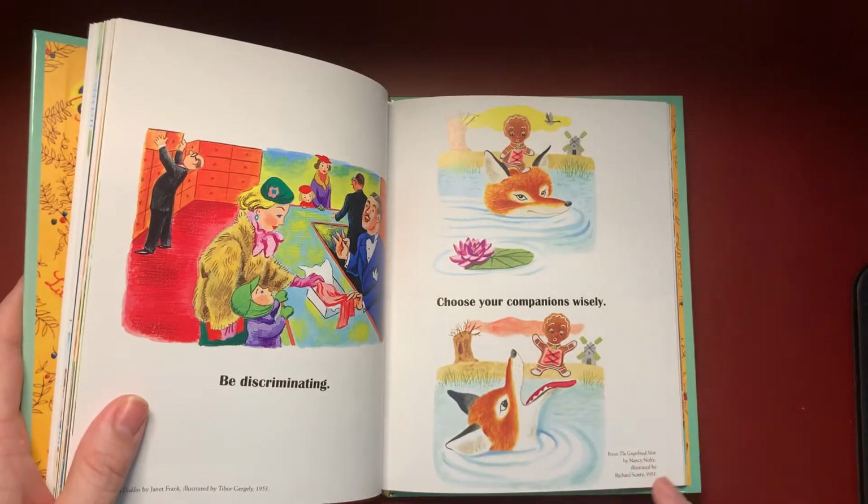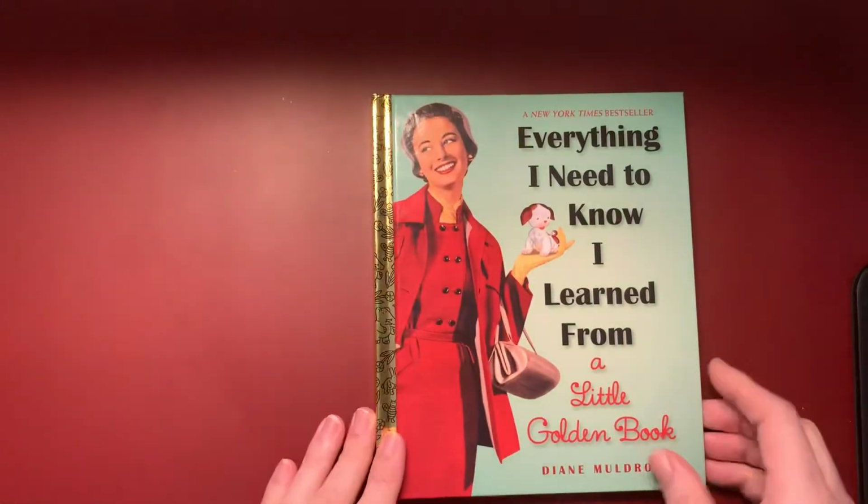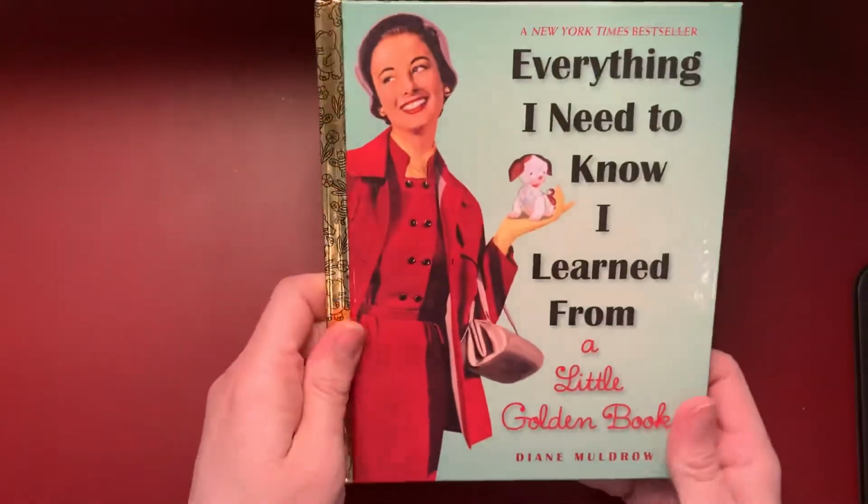Choose your companions wisely, from The Gingerbread Man. So it's kind of like a historical timeline of the best lessons from all the Little Golden Books, and it's a little bit chunky, so it's a bigger book. Let's see what else we have.